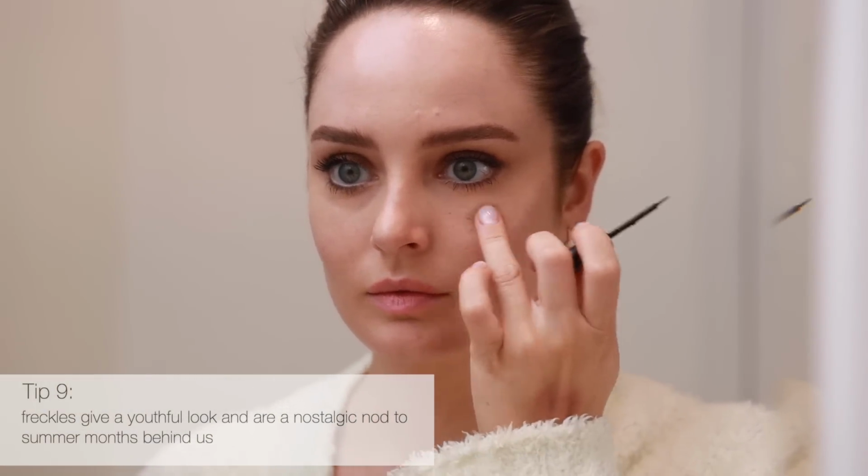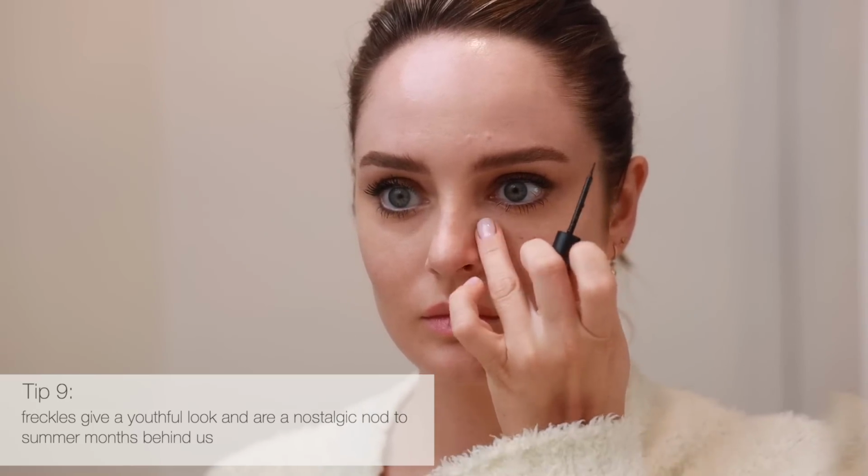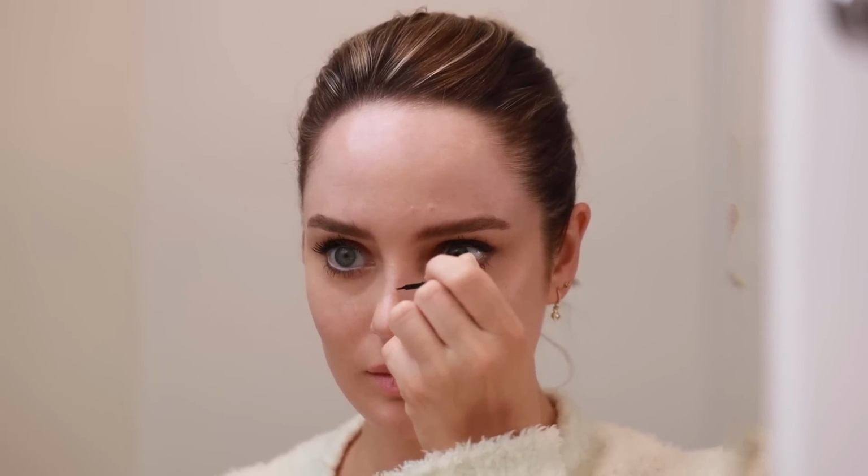I do love freckles, and especially since where I live in Los Angeles, it's still quite warm, but it's the end of summer, it's now fall or autumn, and I just think freckles are a very cute look if you feel like accessorizing with them if you weren't born with them naturally. I do have freckles naturally, so this kind of just enhances and brings them forward.